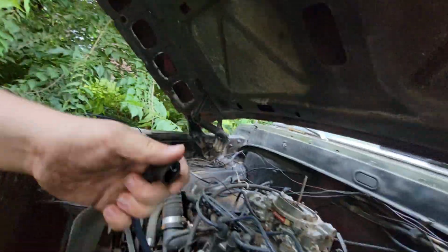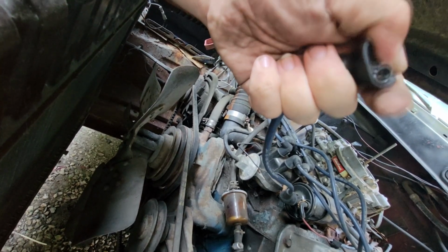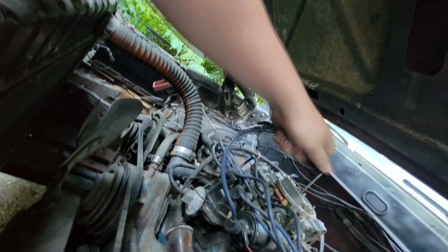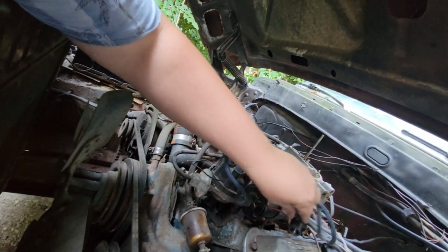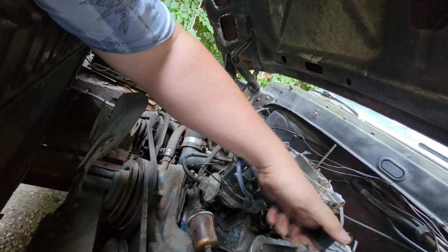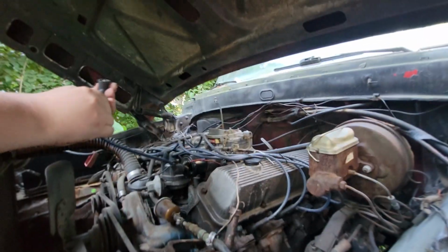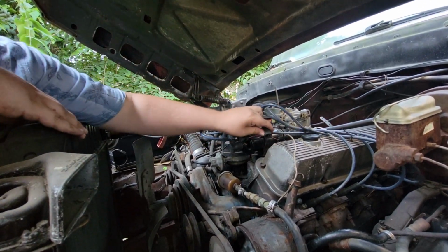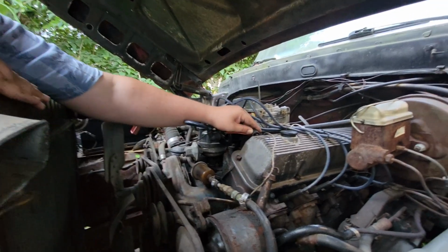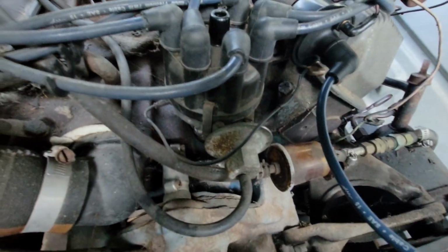Let me try something here real quick. Only got one hand free. Maybe I'm just not seeing it. Come on. Hold that. Try to not get shocked. This thing sits so weird. All right. Let's stand by.